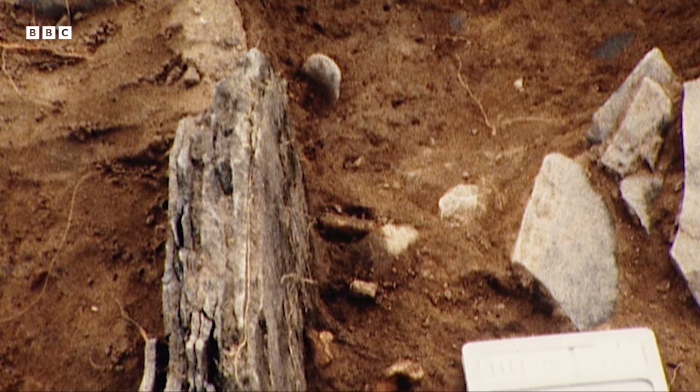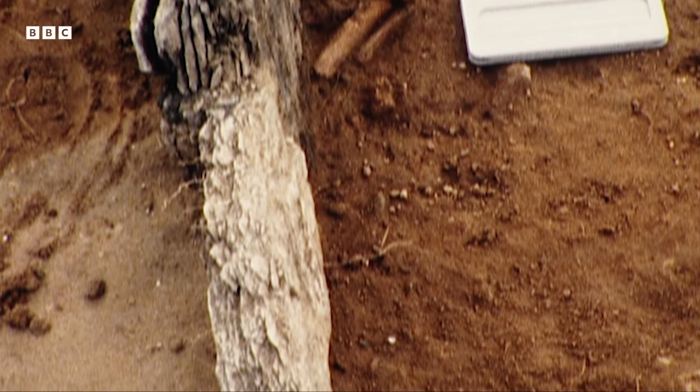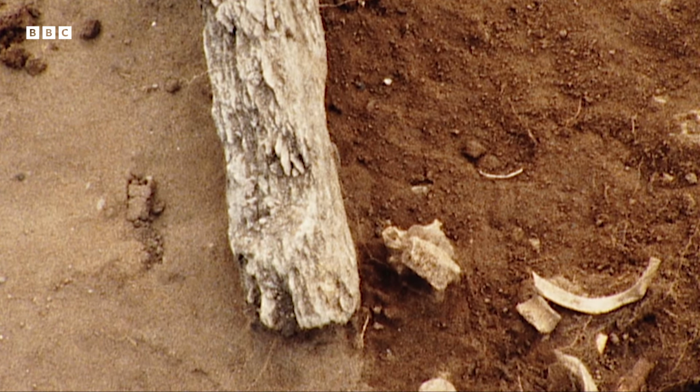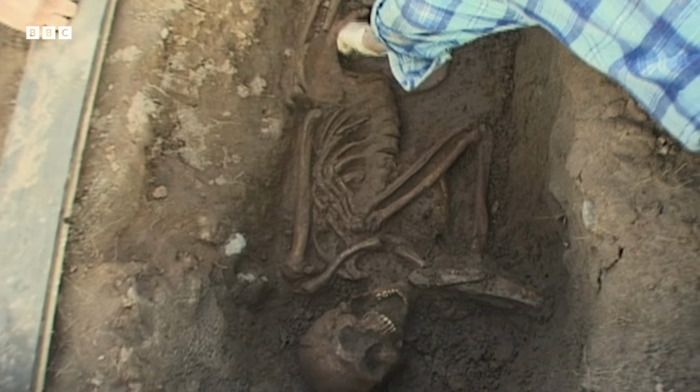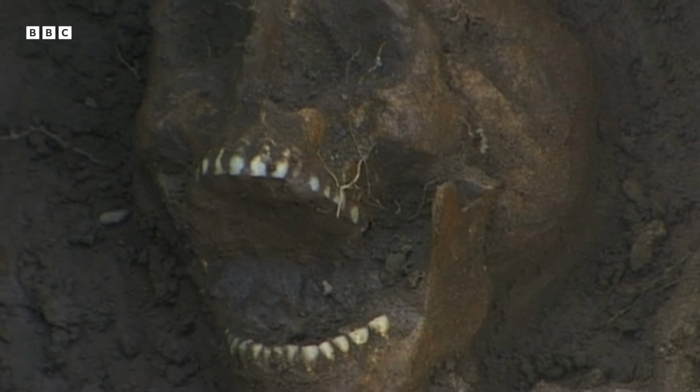2 of them were buried in stone-lined or kist graves, a method of burial thought to date from the early Christian period between 500 and 600 AD. At least, this was the theory that the team were working on. But there did seem to be some inconsistencies in these seemingly Christian burial methods.